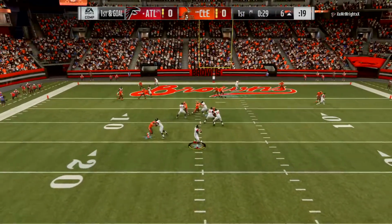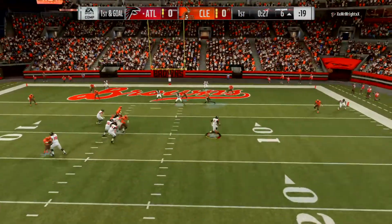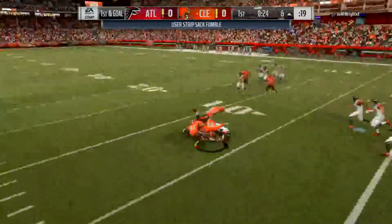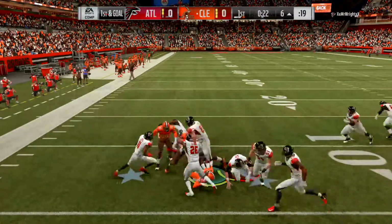From the gun, it's Ryan. Flush to his right. Shakes off the sand. Ryan hit, and he lost the football. And I think the Browns got it. They did.